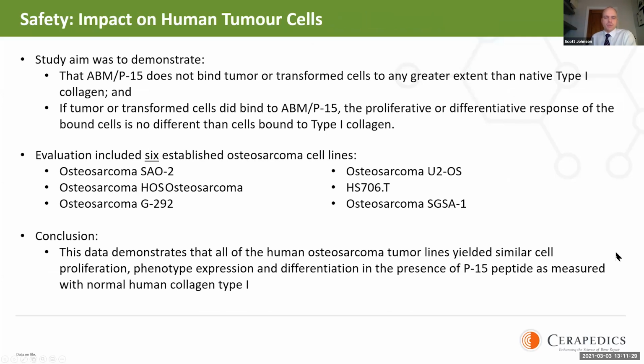So also relevant for today's discussion and the presentation by Mr. Grohovac, one of the additional evaluations we've conducted is to evaluate the impact of P15 on osteosarcoma cell lines. As a component of our IDE PMA application, we included an evaluation of the impact of P15 compared to normal type 1 collagen, which is abundant within the body, within 6 primary cell culture osteosarcoma cell lines.